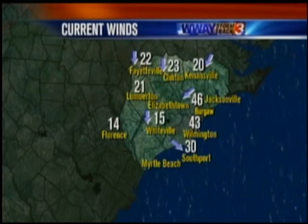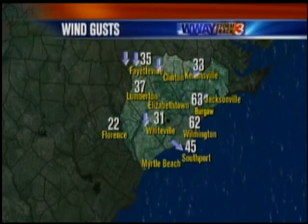But we still have sustained winds up around 43 to 46 miles an hour across Pender and New Hanover County, and look at the wind gusts. We still have gusts up to about 60 miles an hour. Earlier this morning, we had some reports along the coastal areas of wind gusts up near 70. That's just a few notches below hurricane force, and that's just been over the past couple of hours. So even though the eye has already missed our area, we still have potential for very strong, possibly damaging winds.